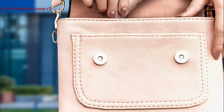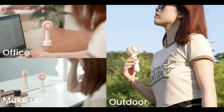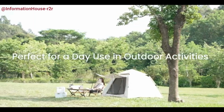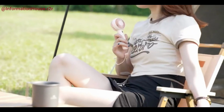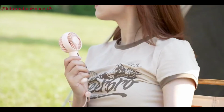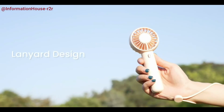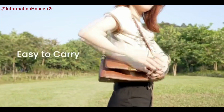Rechargeable and portable, it charges fully in just 2.5 hours via USB and works continuously even while charging. Whether handheld or used as a desktop fan with the included base, it's designed for convenience and comfort. Compact and lightweight, only 118 grams, or 0.26 pounds, and 6.5.2 centimeters, it fits easily in a bag or pocket and can be worn with the included lanyard for hands-free use.